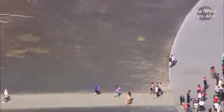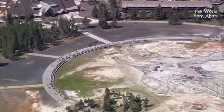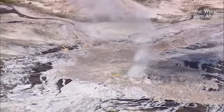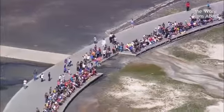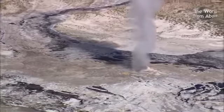A short walk from the historic inn is the Old Faithful Geyser. Because of its predictability, it is quite possibly the most calculable geothermal feature on the planet. Thus, the cone-shaped geyser is also the most visited and anticipated attraction.